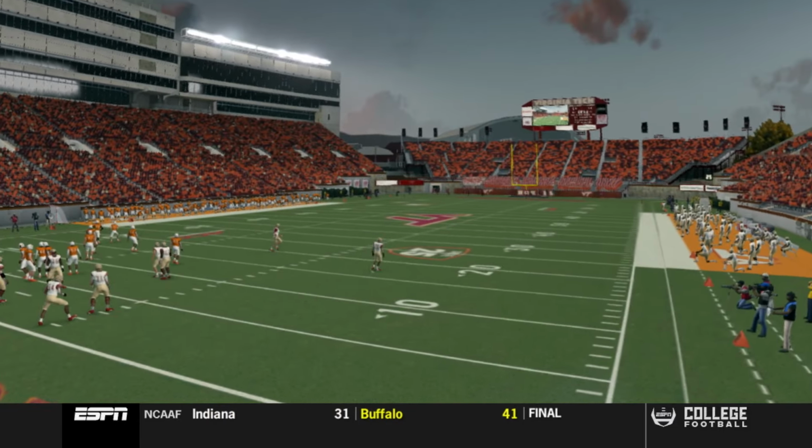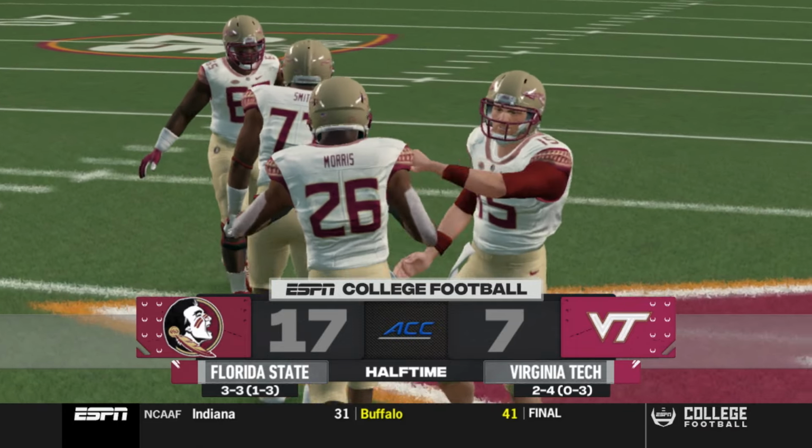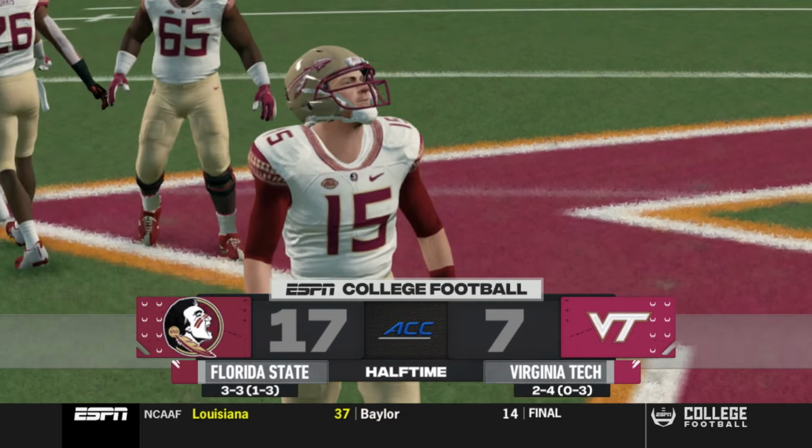And that'll do it. We head to the break. Still plenty of time left in this one. 17-7, FSU.